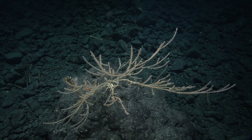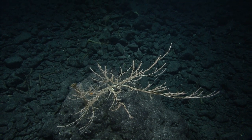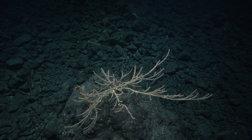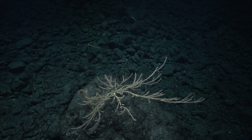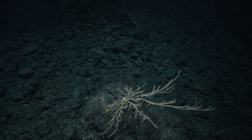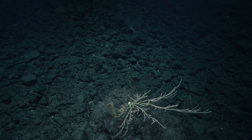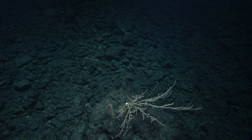It's a pretty large bamboo fan. I think maybe the biggest we've seen so far. Close to it, on this watch, definitely. I think it's one of those internodal bamboo corals. So either, I think it's a Keratoisis. The ship agrees.